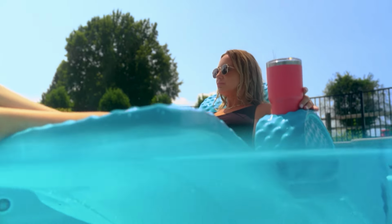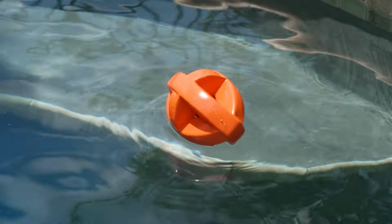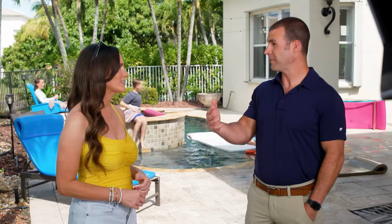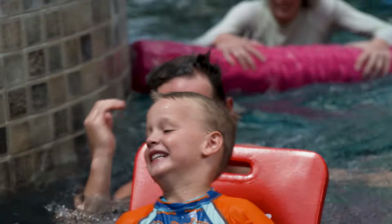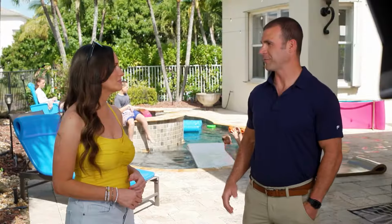So you brought a lot for us to enjoy. Yes, I did. We've got really great items. For the adults, we've got adjustable chairs and loungers, recliners for the pool. If you've got kids, we have pool games, footballs, ring toss games. If you're out on the lake or at the beach, we have our lazy bun saddles that you can sit in, still hold your food or beverage, anything that you want to have with you. And you have a cooler in the shape of a boat, which may be my favorite product.